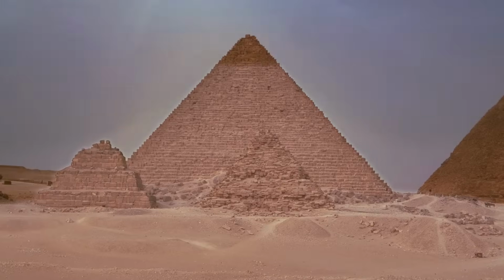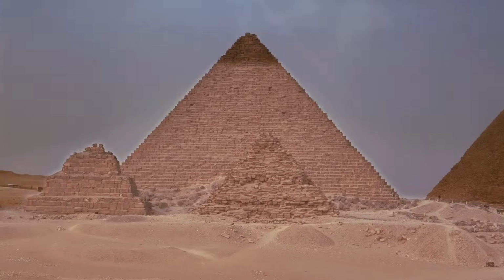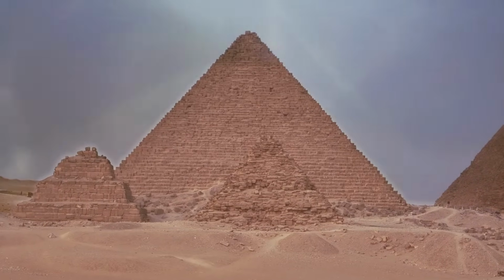During the day, the capstone reflected sunlight with its shiny surface. You could have noticed it from afar.